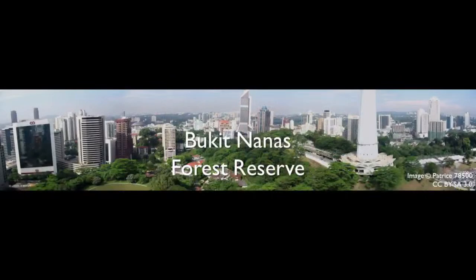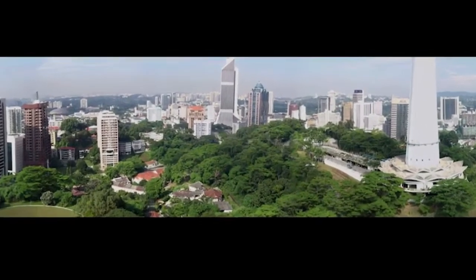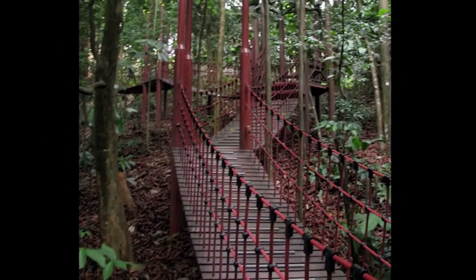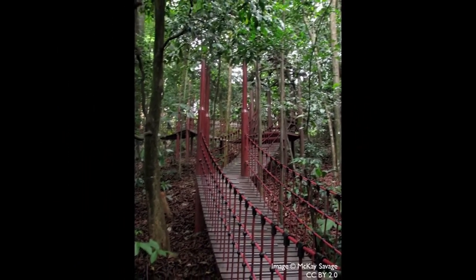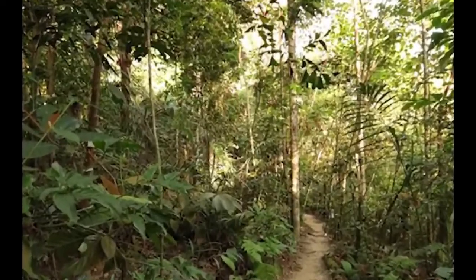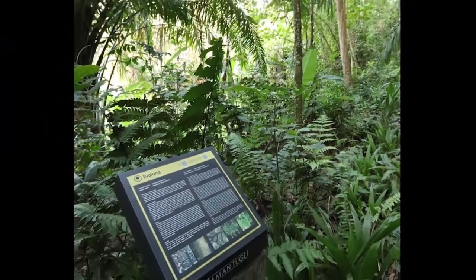Bukit Nenas Forest Reserve is located right in the heart of Kuala Lumpur, and it is one of the oldest permanent forest reserves in Malaysia. It offers nature trails and canopy walks, allowing visitors to experience the tropical rainforest environment. And the last one, Taman Tugu. This is the latest attraction in Kuala Lumpur, an urban forest park established to preserve and restore the natural biodiversity of Kuala Lumpur.